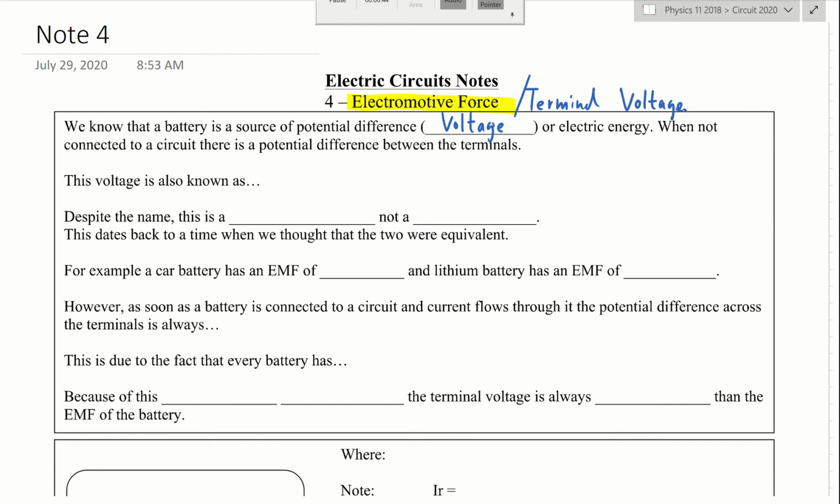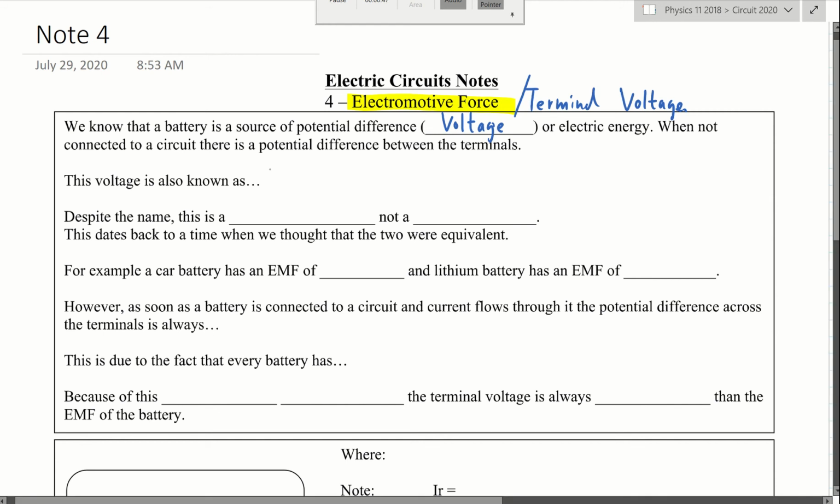Now, the voltage that you can get from the two terminals of the battery was a long time ago termed electromotive force, or in short, EMF. The E that we use is actually not the English E, it is the Greek letter epsilon, or sometimes in short, just this. So this is also the same as voltage, just another way of representing voltage.